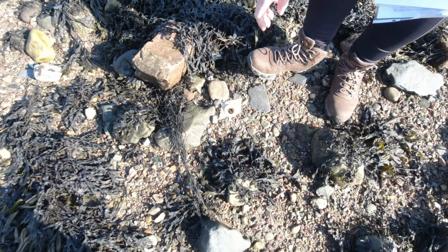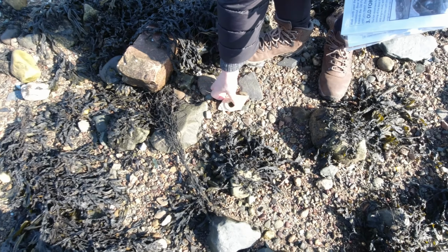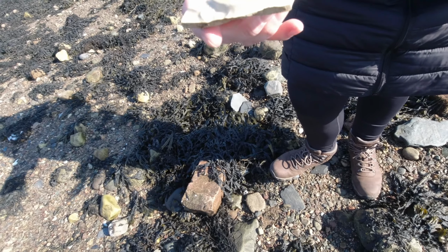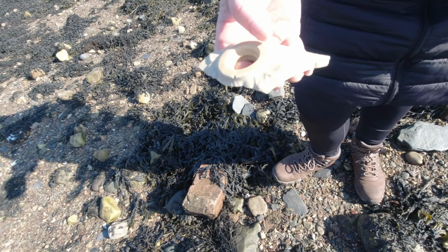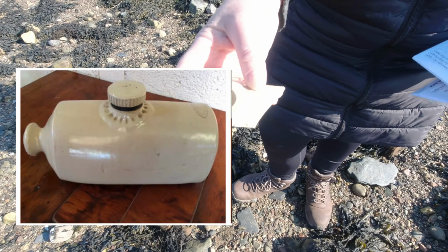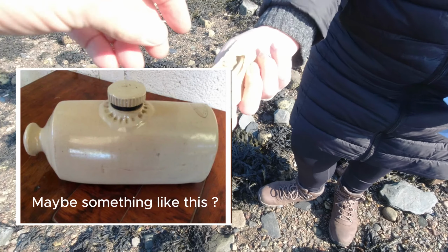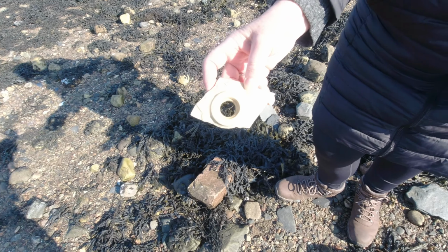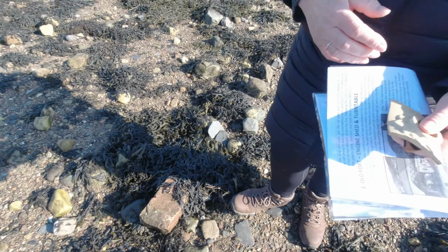That's nice, isn't it? Looks like a top or something, is it? Do you know what I thought? One of them water bottles, bed warmer. Yeah, I think, because it would screw in, wouldn't it? It's got a thread on it. I'll keep that. Oh, hang on a minute. Who's carrying this lot back? You've got my rucksack on.